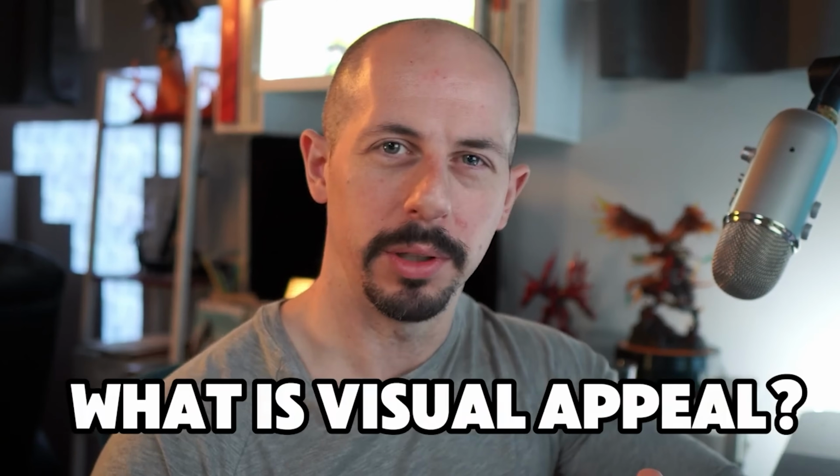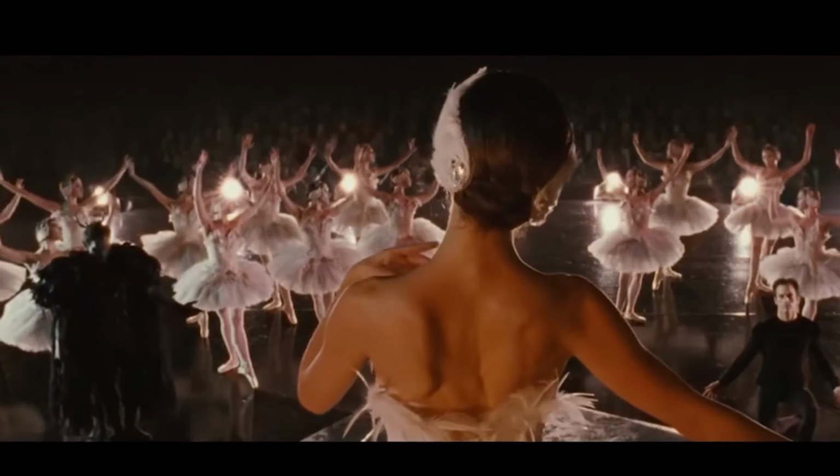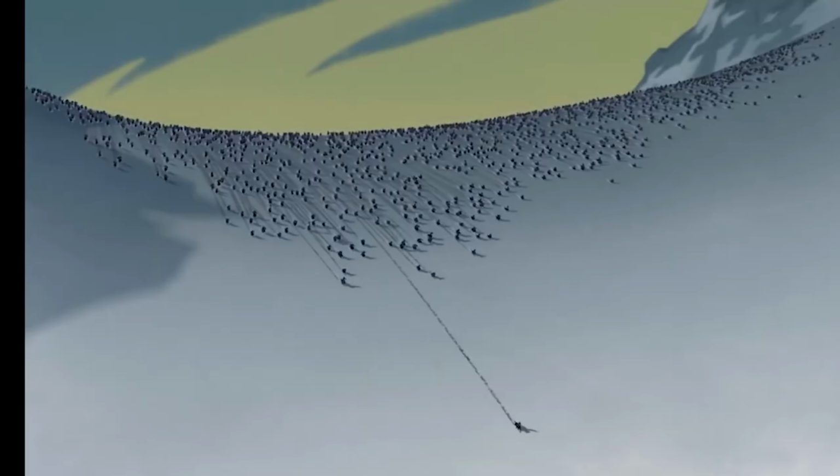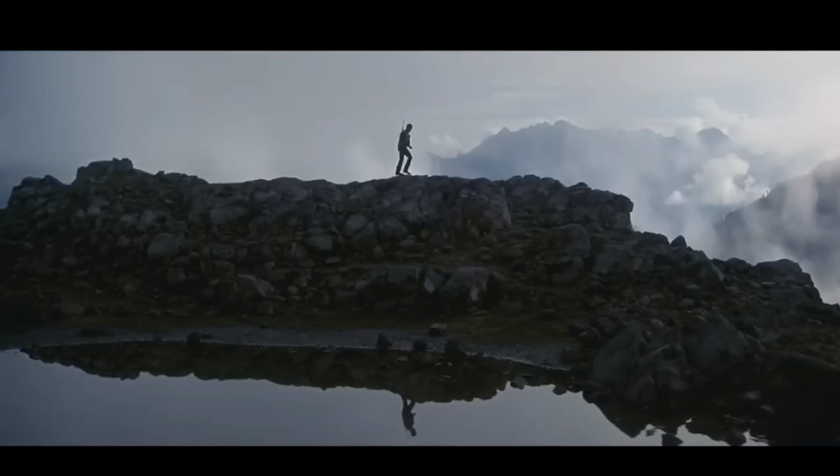So let's pause for a moment because I mentioned something pretty important just a minute ago, and that is visually appealing, right? What is visual appeal? How can we define it? How can we measure it even? Well, that's really difficult and hard, as it's probably one of the most subjective things out there that we could describe. But think of it as something that's pleasing to look at.